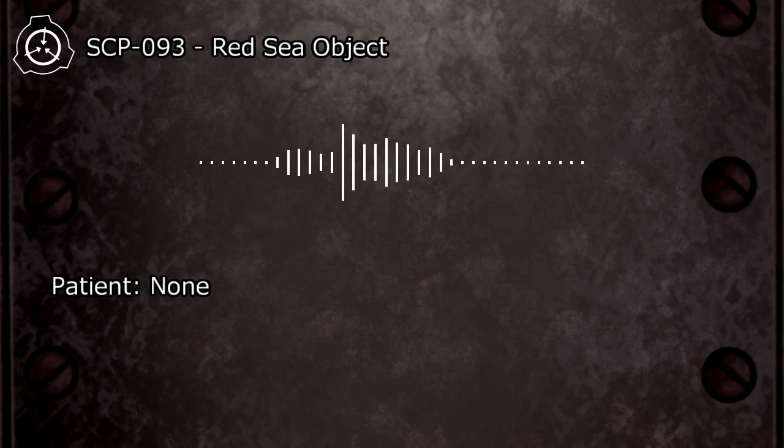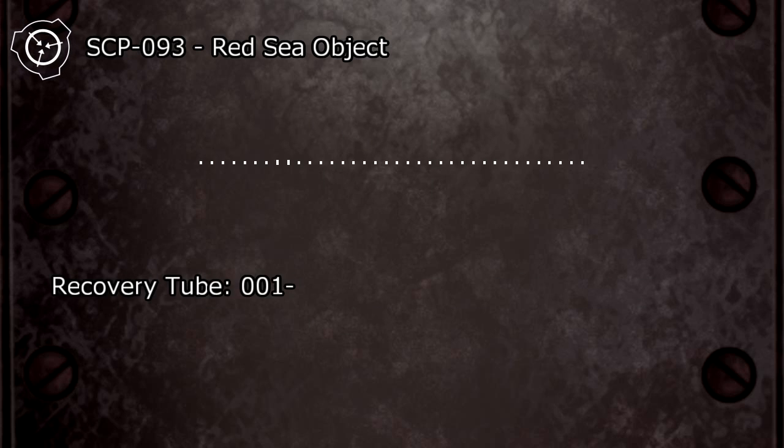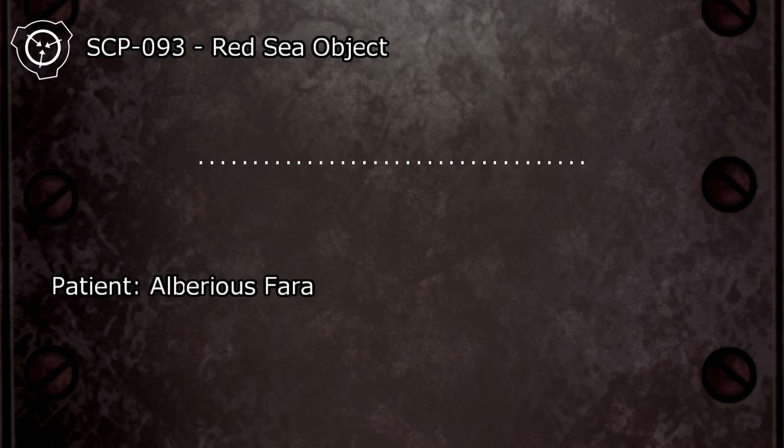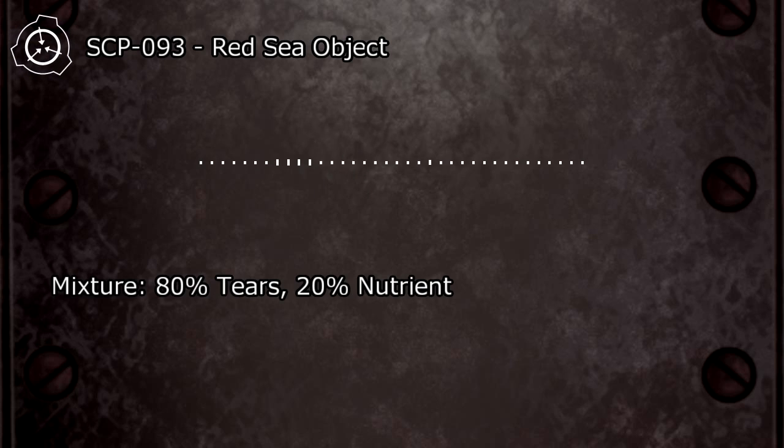Patient: None. Recovery tube 0012. Mixture: None. Summary: None. Patient: Albertius Farafan. Recovery tube 0013. Mixture: 80% tears, 20% nutrient.